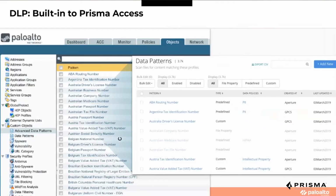So DLP, this is a newer offering through Palo Alto Networks. When we speak specific to Prisma Access, this is an add-on subscription that you can include. For those of you who are familiar with how we've tackled this problem in the past, this has really manifested itself with two of our security profiles. We had the data filtering profile, and then we had the file blocking profile. When we talk about file blocking, what we're really doing is deep inspection of any of the files that are going through the firewall itself.